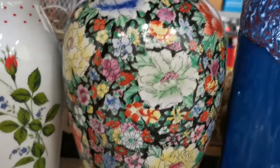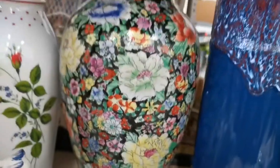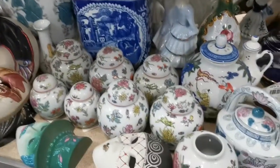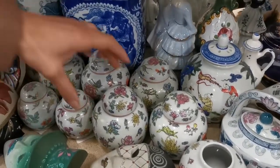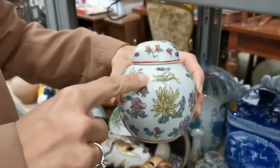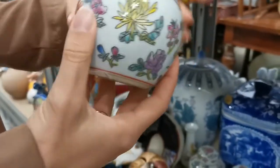I like this one. Probably from China. Ginger vases. Yeah! Look at that, they're so nice. Oh, look at the. I don't know what the name is. Do you call this? I don't know.